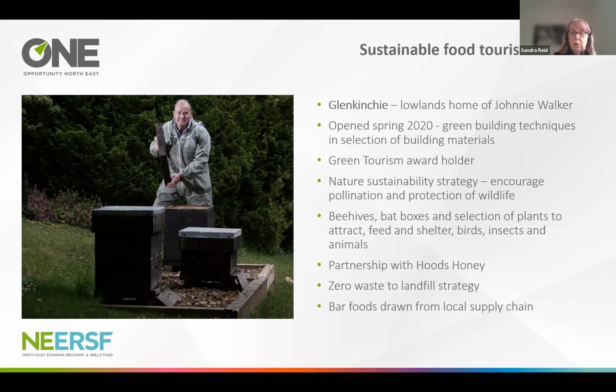So how did they actually do that? The build had a huge emphasis on protecting the natural environment, right through from the selection of building materials for the build itself, to installing bee hives, bat boxes, and a selection of plants in their beautiful garden, which were designed to feed and shelter birds, insects, and animals. They've partnered with a local honey maker, Hoods, to create a Glenkinchie honey, and they will have that shortly available for sale in their shop.